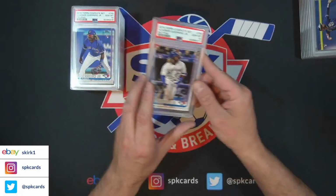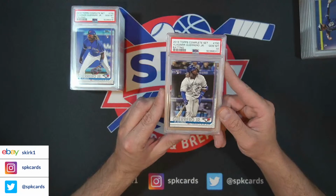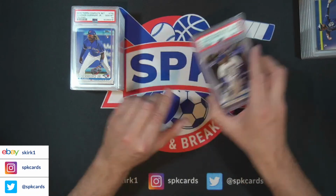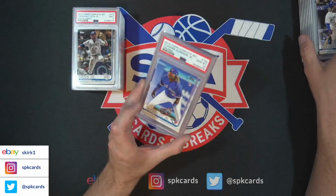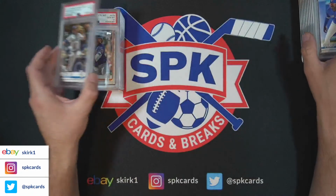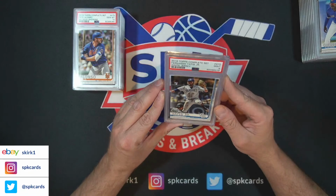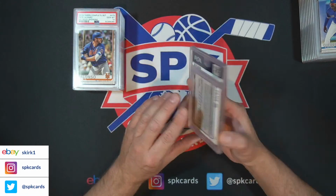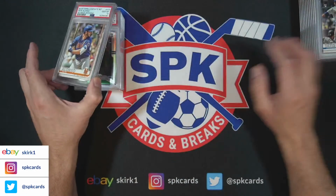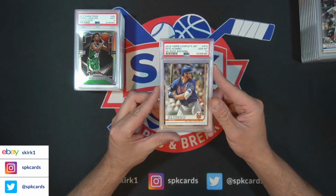We have these from the retail factory sets. Vlad Jr., Gem 10, 2019 Topps Complete Set, and that's batting. Another Vlad that came back a 10, fielding, from the complete sets. And we had a Tatis white jersey from the complete sets that came back a 9. I'm not sure how that one got a 9. I remember looking at that one, and it looked good. Alonso complete set came back a 10.